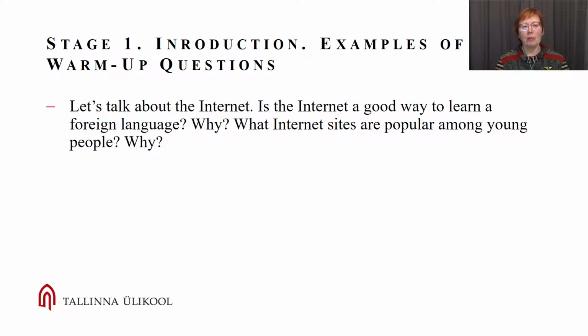Let us now look at some examples of the introduction, some examples of warm-up questions. The interviewer may say, "Let's talk about the internet." She may ask, "Is the internet a good way to learn a foreign language?" Just say what you think. Give some reasons. If you're not giving reasons, the interviewer may ask why. Another question then follows. What internet sites are popular among young people? Why? Again, she's asking for your opinions, so don't worry about the answers and don't worry about being correct. There is no right or wrong answer.